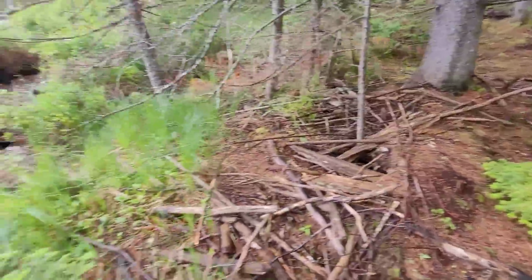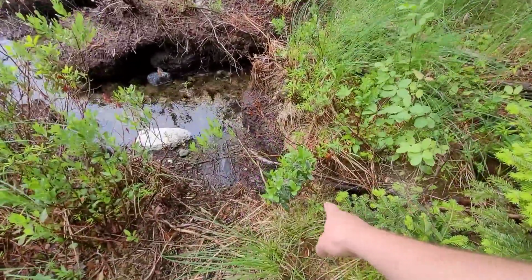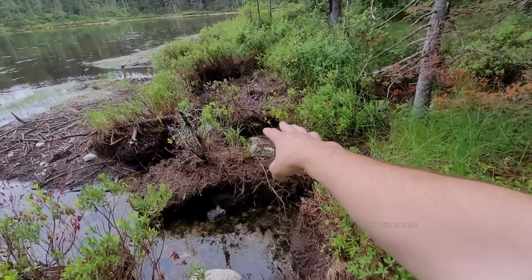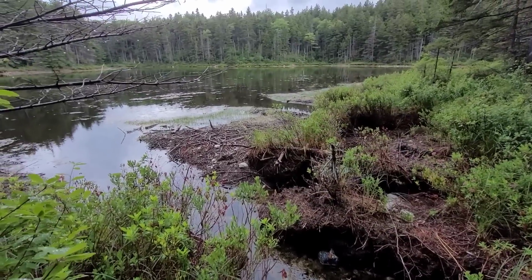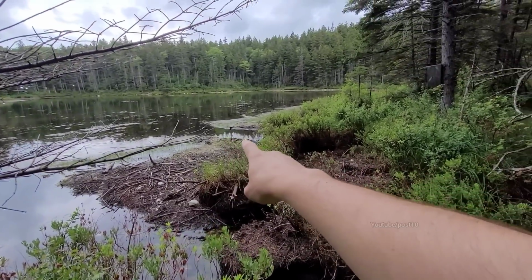It may not be active, it doesn't look very active, but here's one tunnel entering the water, another tunnel entering the water, and you see they excavated out all this soil here so they can make the pond bigger. That looks like it used to be a beaver lodge, definitely not anymore. It looks like it's collapsing and rotting. But you see there's another channel they made coming out.